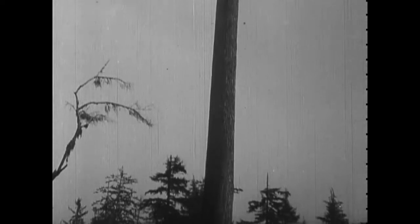Tree was used as the highest anchor point in a high lead cable logging setup. It was selected based on height, location, and especially strength and lack of rot to withstand the weight and pressure required. Once a spar tree was selected, a high climber would remove the tree's branches and cut off the top. Block and tackle was then affixed to the tree and the cabling was run.